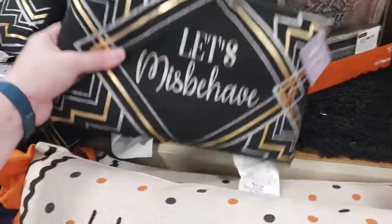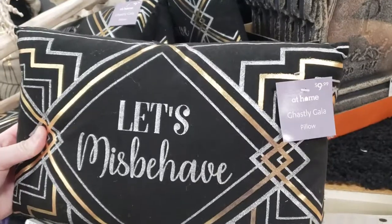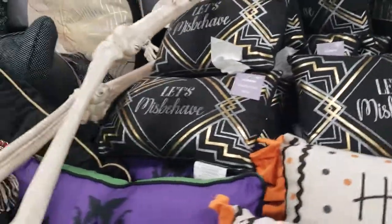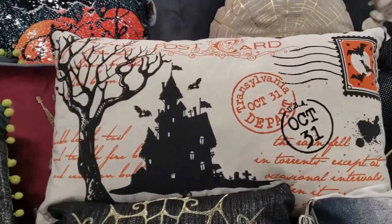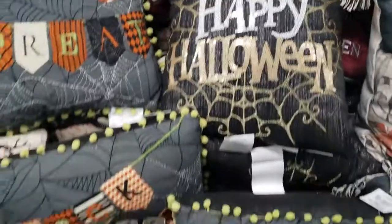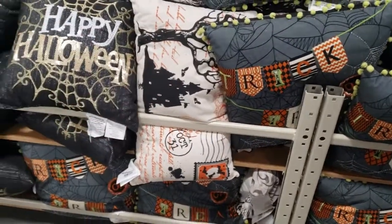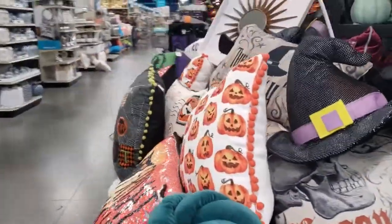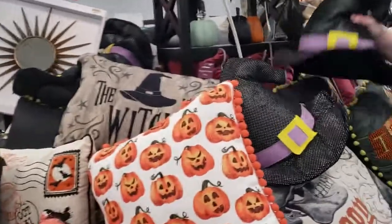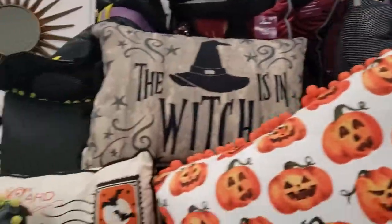This one is not even necessarily Halloweenish. It's actually very Art Deco, but I like that it says "Let's Misbehave." $10. Oh, this one we got. Oh yeah, we have this postcard one too. It's pretty cute. And there's a different postcard. Oh no, we do have that same one. That's the one we have. Yeah, so there's some cool stuff for sure. And I really like the witch hat, it's kind of cute. Yep, the witch is in.